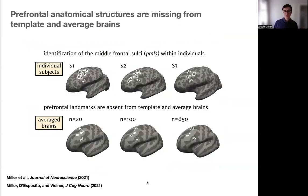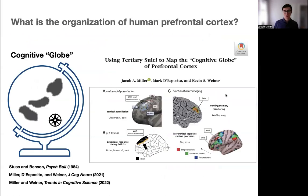One reason this is so hard to do is that anatomical structures in human lateral prefrontal cortex that we often study using template or average brains, shown on the bottom row, are missing and not representative of what can be detected within individual brains, shown on the top row here. These structures, called tertiary sulci, are not irrelevant, but rather can be used to help us map this cognitive globe of functioning across human prefrontal cortex in a myriad of multimodal data sets and questions.